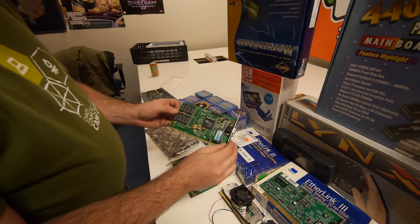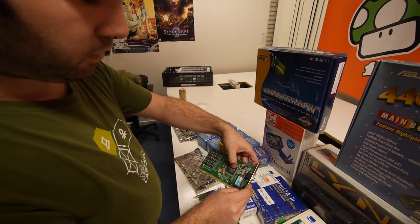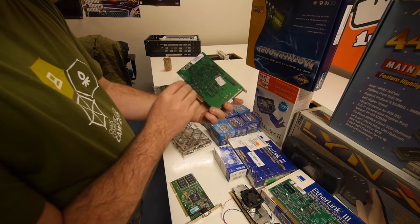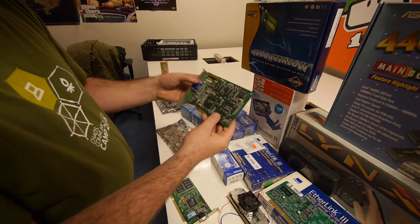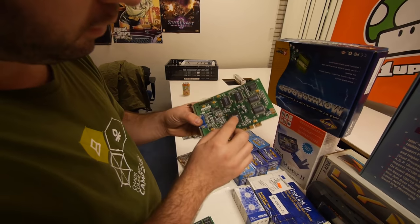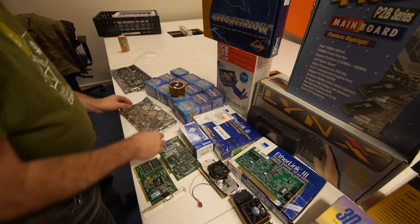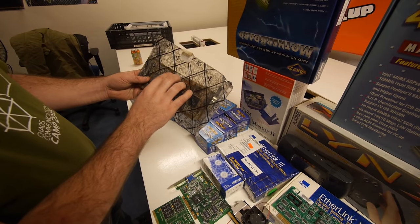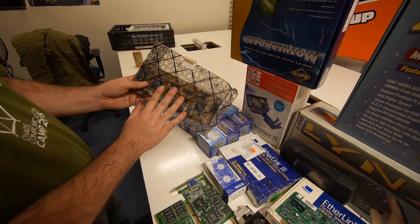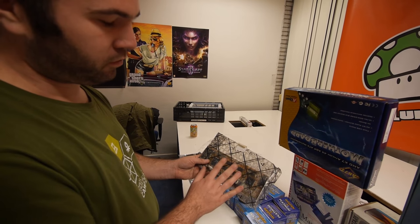Here we have a Diamond Speedstar ISA video card with the Cirrus Logic chipset. And here we have a Diamond Stealth 2 S220 with a Radeon V2100 chip. So it's a very nice card. Here we have a Miro Crystal Facer Local Bus video card with 2 megabytes of memory. So it's a very nice card for a 486 build, which is coming someday.